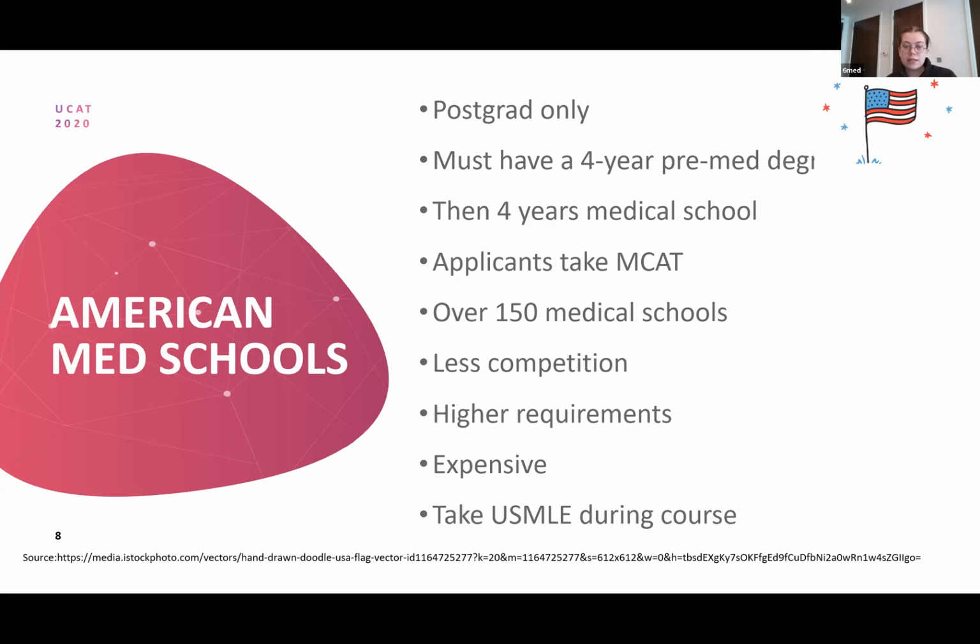If you are thinking of applying to America, just be careful though, because their sort of definition of a doctor is a little bit different to ours, and not all medical schools give you a license to practice afterwards. So for example, holistic medicine over there is still counted as medicine, so just be a bit careful there. Yeah, less competition, higher requirements, very expensive. They don't have a blanket cost for all of their degrees. So depending on which university you were thinking of going to, it can get very, very expensive. Also, the living costs over there are very expensive as well.